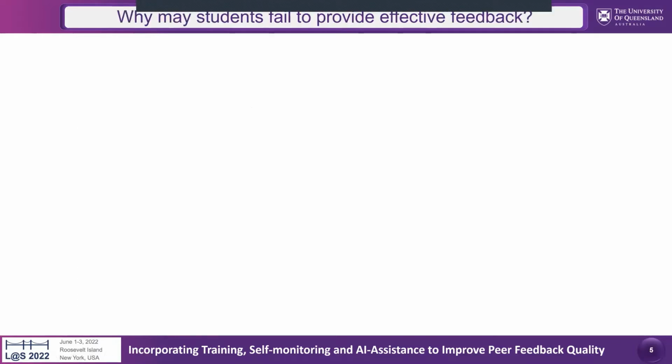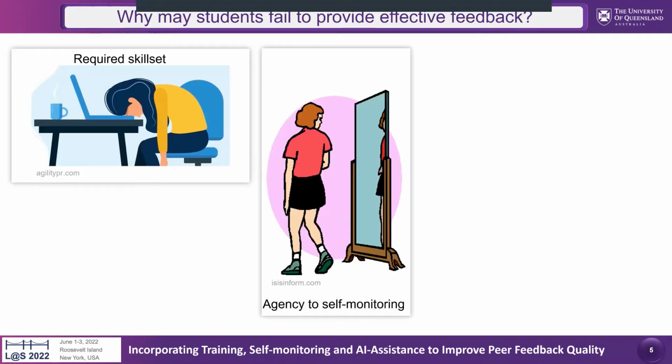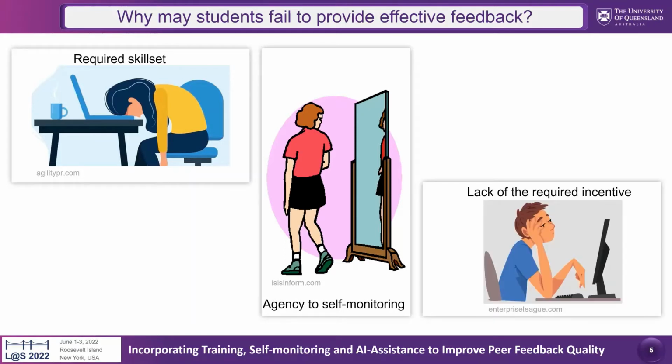Previous research suggests three explanations for why a student may fail to offer effective feedback. First, they are not equipped with the required skill set to provide high-quality feedback. The second explanation is that a student may be aware of best practices for writing effective feedback, but they may not have the agency to monitor their work following the best practices. And third, they may lack the required incentive to invest the time and effort as they think the quality of their contributions is not reviewed.